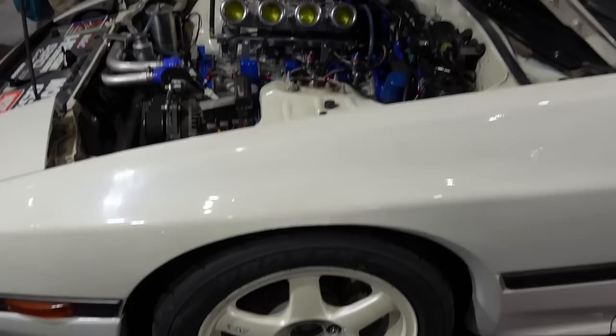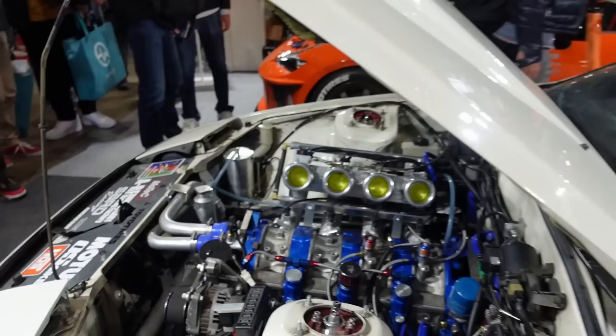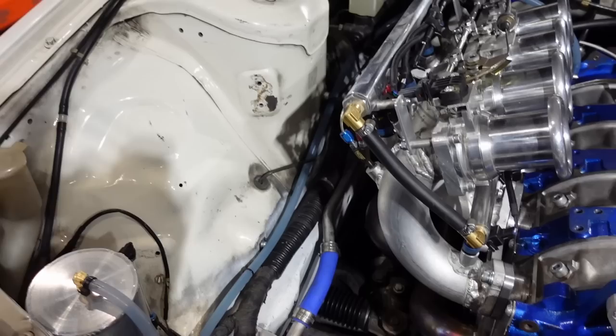Stock body, just clean. Love the FC's rear hatch just being glass like that. Last year's a six rotor Cosmo, four rotor FC. Oh man, I'm having some DC2 flashback trauma vibes here. I could scrub all this. But I think that's what makes this special.